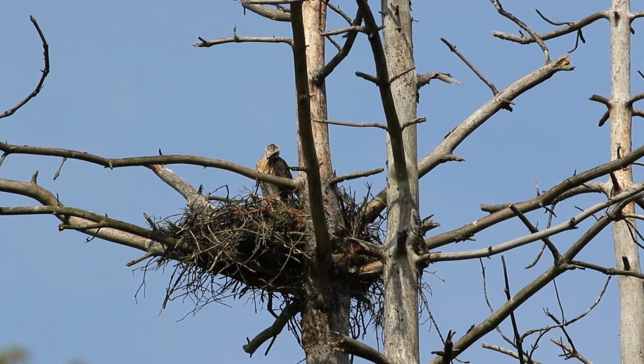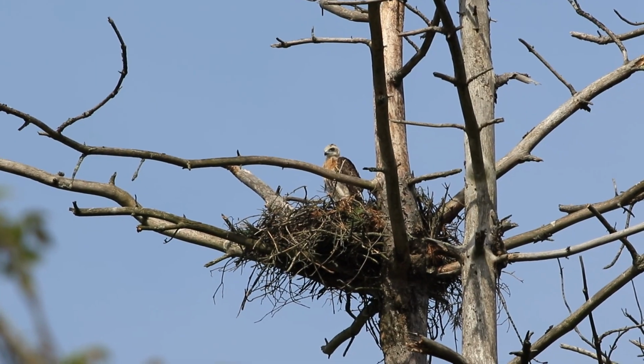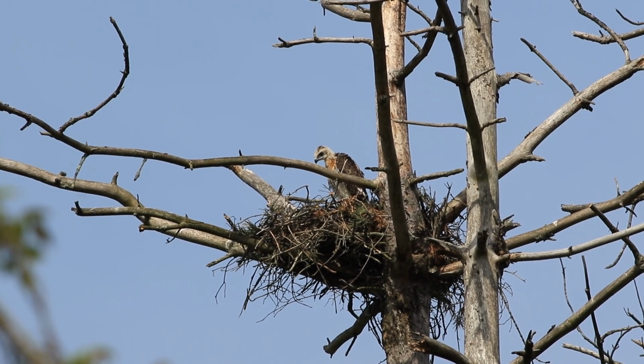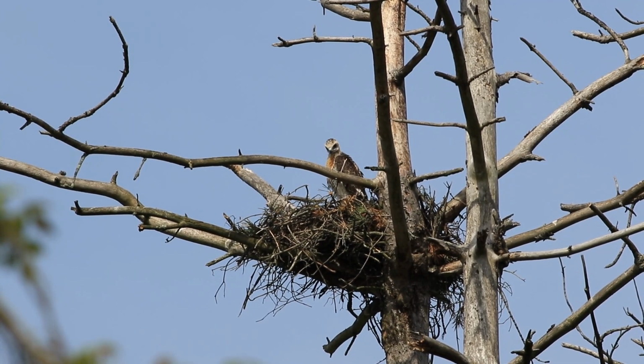Looks like he's looking down at something. Something below him's got his attention. He's looking down to one side. Not sure if it's something down in the nest or on the ground below him. He just looked down for a moment, and he's starting to get the adult plumage on the very tip top of his head. So that's kind of interesting to see and observe.